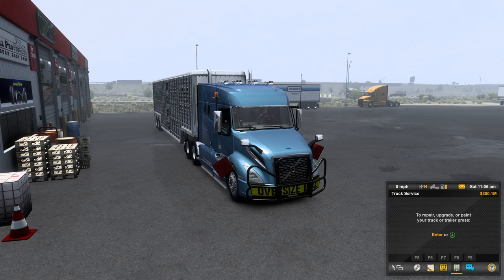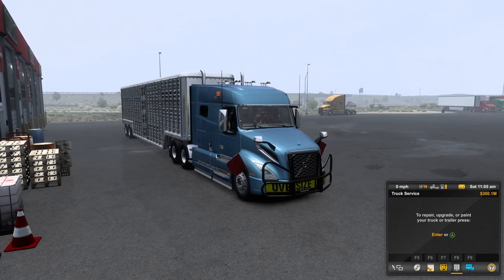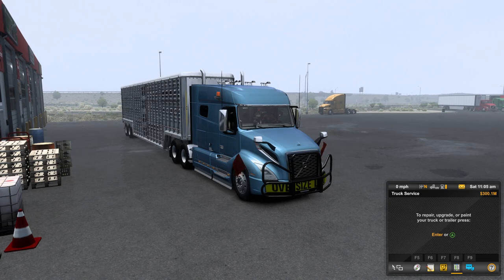2014-2018 Volvo 740 VNL. So, couple things about this truck that I really love, I'll probably go through details as we're driving. So this truck has a 565 horsepower Cummins motor, accompanied by a 13-speed transmission. Usually I run 18, but that is probably better when you're running a higher horsepower motor.